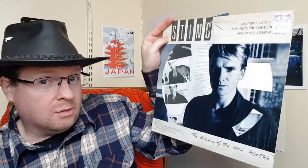Yeah, gorgeous. If you're into your Sting, I like the music, not sure I like the guy, but you know, good album. So there you are, look at that, a very nice, rare picture disc edition of The Dream of the Blue Turtles. Very nice it is too. On the inside, actually, there's some lyrics. You can't really quite see them because it's white against bright light, but very nice too. That actually pulls out, so it's an inner sleeve to protect your picture disc, should you so wish. So look at that, another bargain, just £12 for that one, and again in pristine condition.